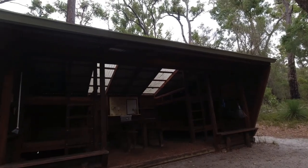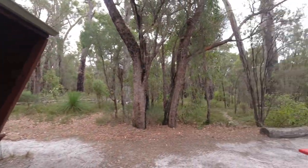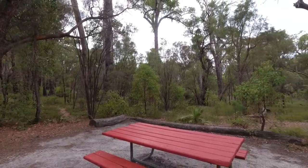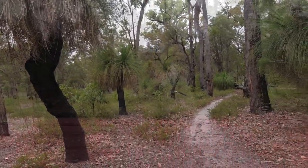Yourdamung, we made it. At Yourdamung shelter on the Bibbulmun Track, just short of 19 kilometres.